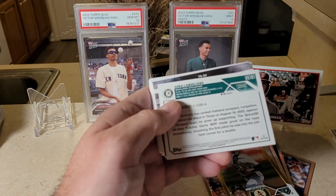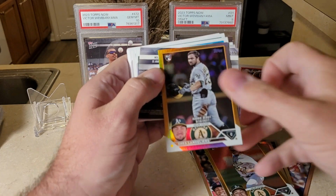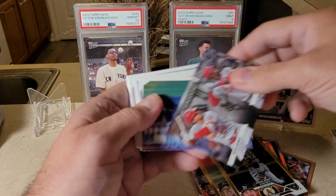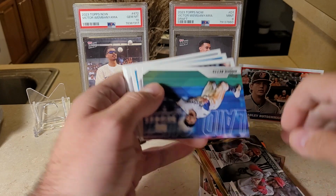So, Shea Langeliers, non-numbered gold foil. Take it. We have a numbered tandems of Jordan Walker. That's a cool one, too. I'll take a Jordan Walker numbered card all day.